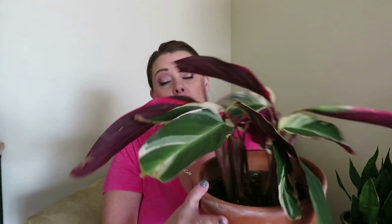I do wish that it did not have the browning on the leaves, but the new growth will come in. Hopefully it will fill it out and make it look beautiful. And so yeah, this is one of my top 5 this month, and I have really been loving this plant.